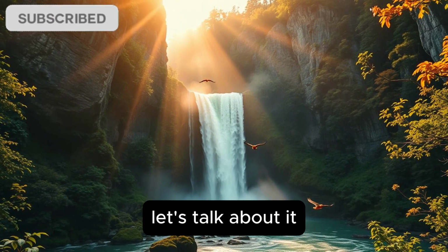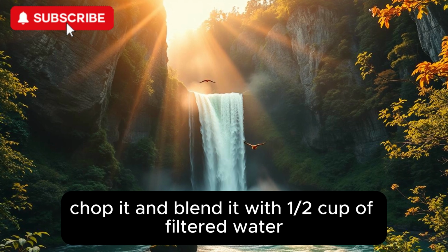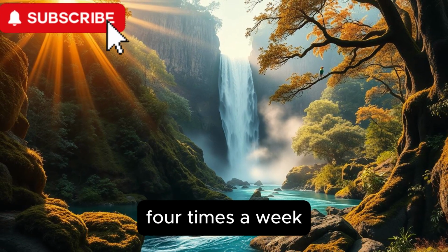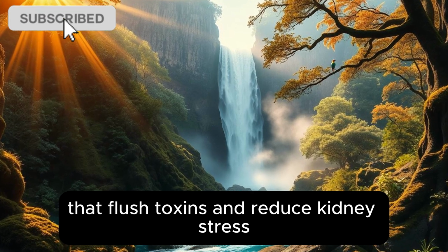Let's talk about it. Here's how to make celery juice work for you. Wash 1 bunch of celery, chop it, and blend it with a ½ cup of filtered water. Strain the pulp and drink 8 ounces on an empty stomach each morning 4 times a week. It's packed with potassium and antioxidants that flush toxins and reduce kidney stress.